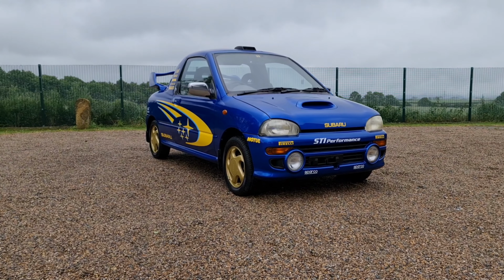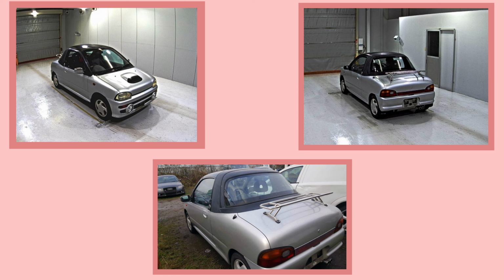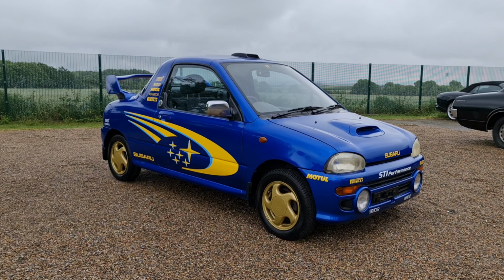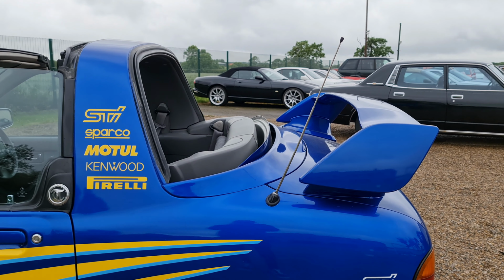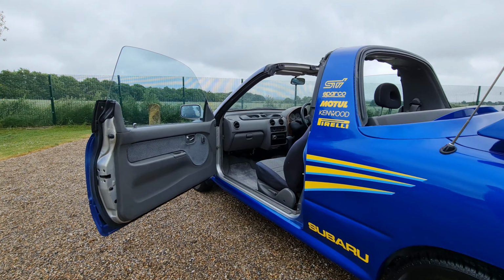This little head turner was imported by the owner of the Cazoo, as it's now called, and when it arrived in the UK it was actually a pretty standard looking import. But after a quick respray and plastering the iconic Subaru Rally livery stickers all over it, it looks absolutely amazing, and I'm sure the legend Colin McRae would give it a big thumbs up.